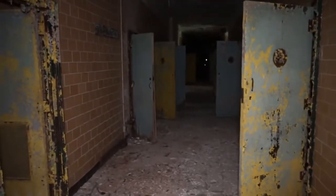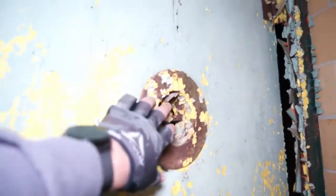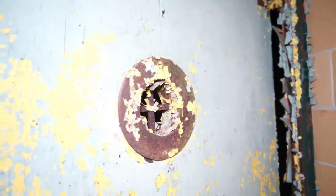Does not open. Oh, this is the seclusion ward. This is definitely a seclusion ward. You can see that they only had this little barred-off area for people.